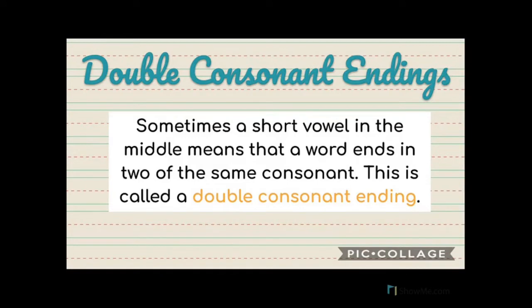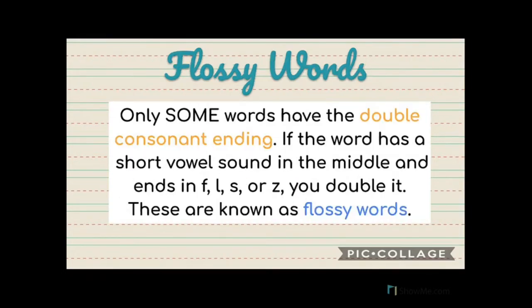Okay, so let's dive in. Double consonant endings. Sometimes a short vowel in the middle of a word means that a word ends in two of the same consonant. This is called a double consonant ending. Flossy words. Only some words have the double consonant ending. If the word has a short vowel sound in the middle and then it ends in F, L, S, or Z, you need to double it at the end of the word. These are known as flossy words.